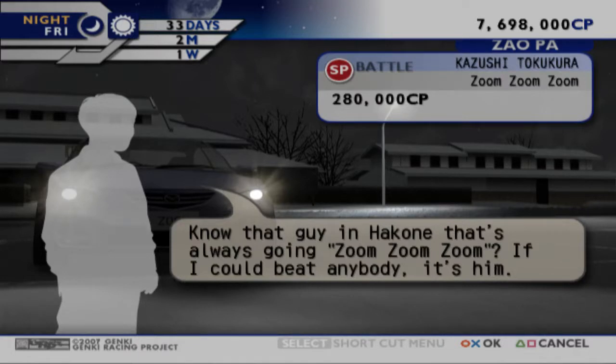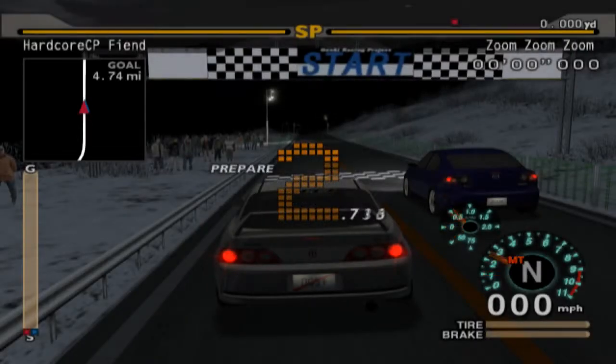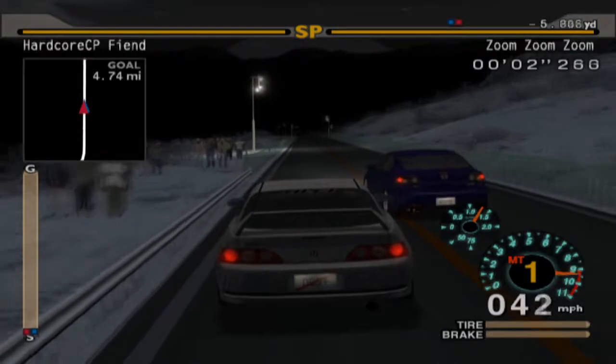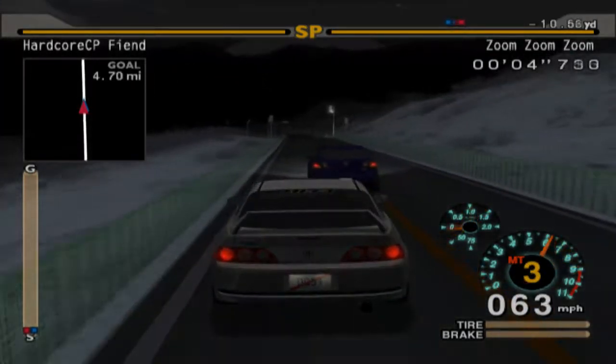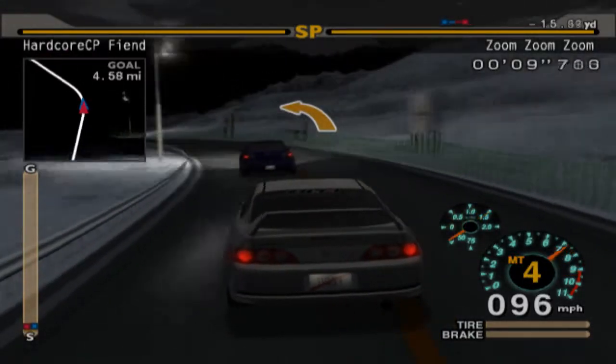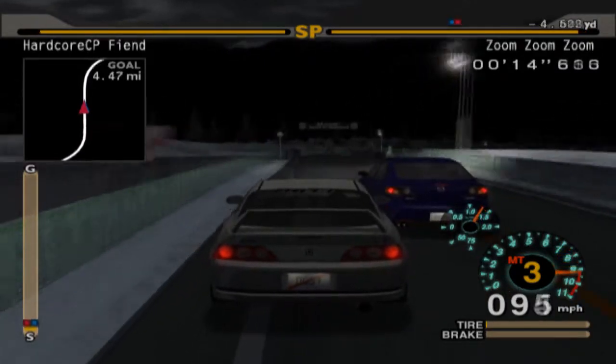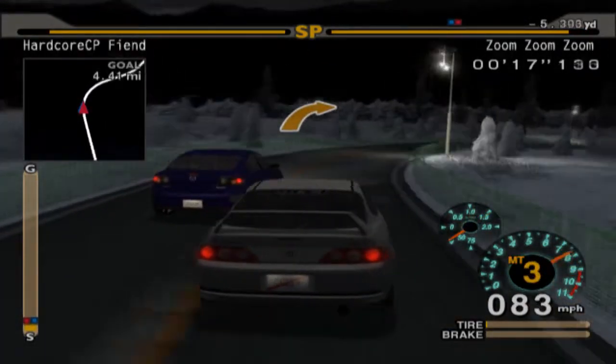Know that guy in Hakone that's always going zoom, zoom, zoom? If I could beat anybody, it's him. Okay. Well then. Okay, what you got, Mr. Zoom Zoom? Don't cut me off like that. Yeah, almost a 5-mile race. Get out of my way, please. Don't box me in. Gosh.